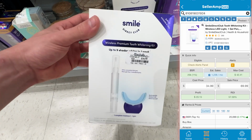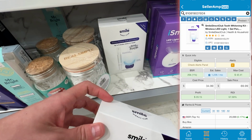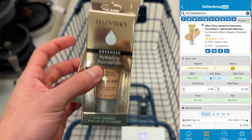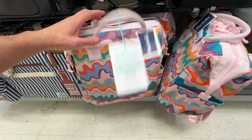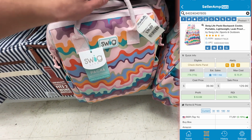So the first item inside Marshall's was this teeth whitening kit. These were profiting about 20 bucks and there was 2 of them. So easy 40 bucks right there. These little makeups, $4.99. Selling extremely well, profiting a few bucks, but always pick up a few bucks when you can, especially when they're quick flips. Can't go wrong. This was the best find, $39.99, selling for $129. We got 4 of them.